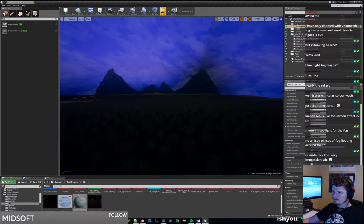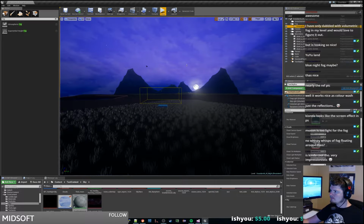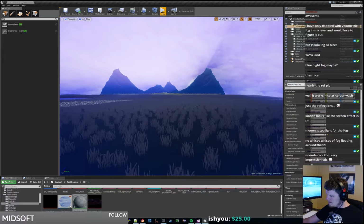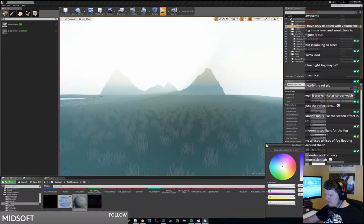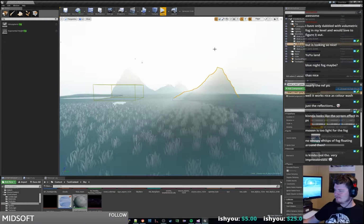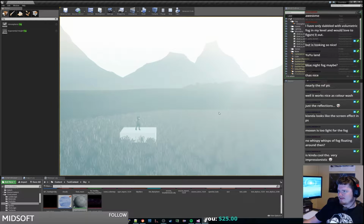Well, I guess it doesn't look completely awful. It just doesn't look very good. It's just super foggy, but it's at night and it's super bright. Yeah, I guess that's really the only way we'd be able to do it. And the thing is, what we need is we would need this to go to black as opposed to go to white. But that's not how this atmospheric fog works.